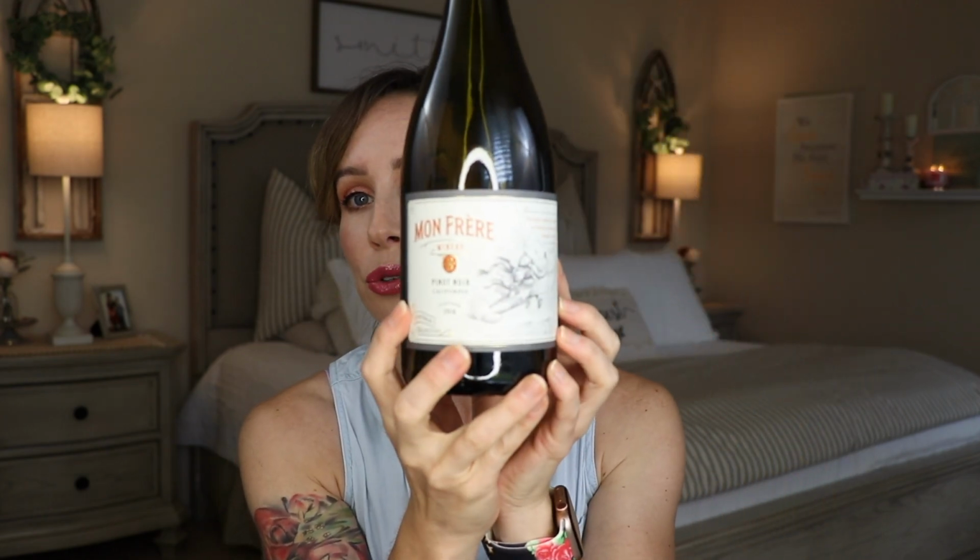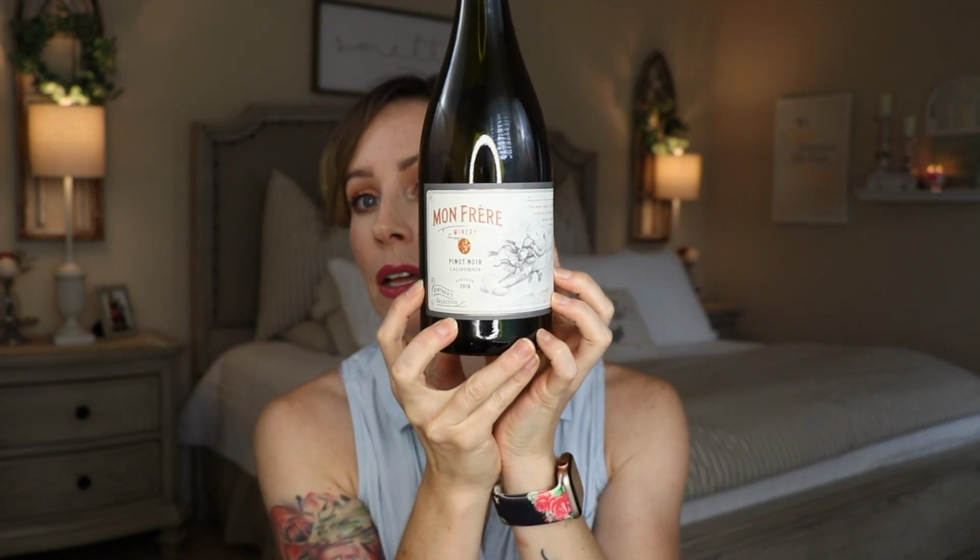If you're a wine drinker, you have to get this. You just have to try this. The Frere, might not be how you pronounce that winery. It's a Pinot Noir out of California, the 2019 vintage. You guys, this is a lovely, lovely Pinot Noir. I'm going to go as far as to say, on first sip, this immediately was top 5 of all Pinot Noirs I've ever had.